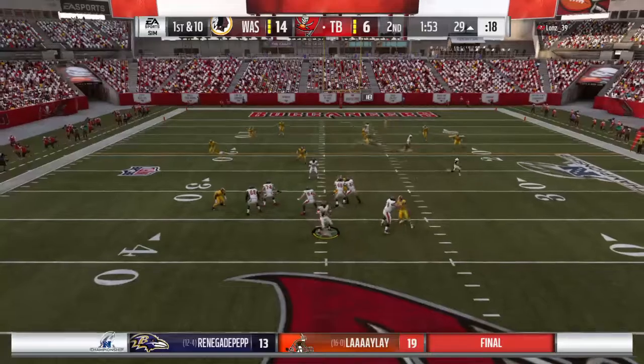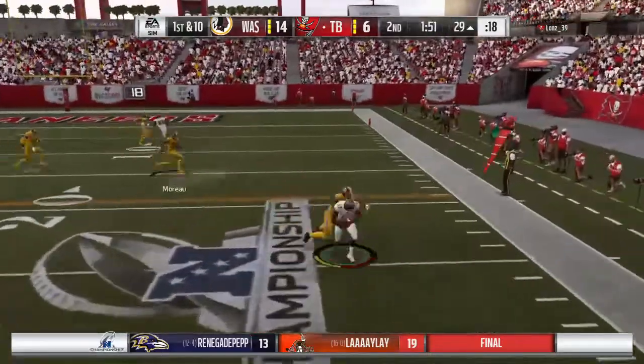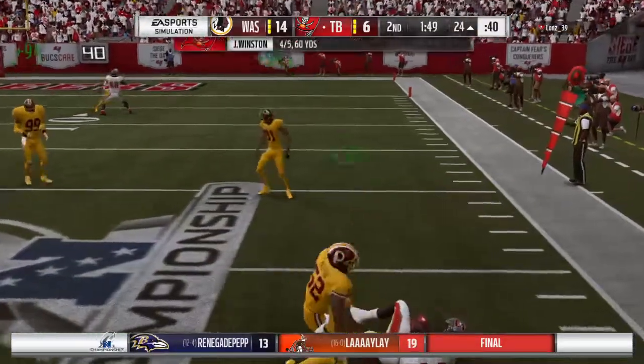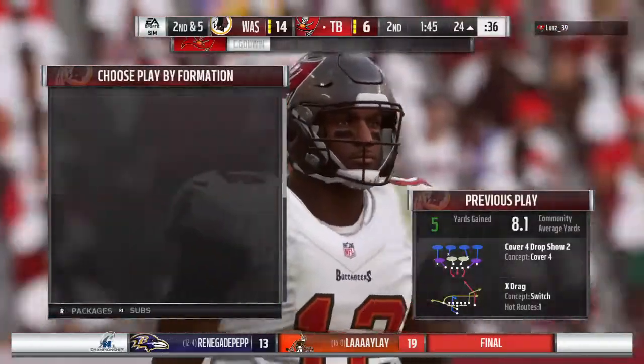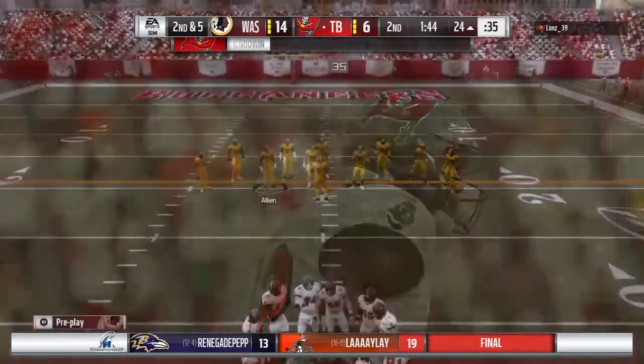Winston now to throw on first down. Throw right side, taken in by Godwin. And they'll be inside the 25 now at the 24. 5 yards on the catch there, brings up second down.